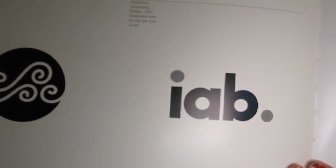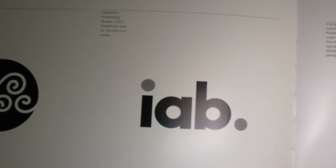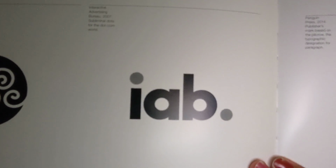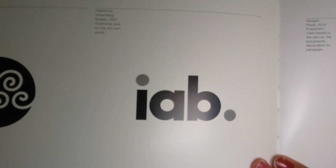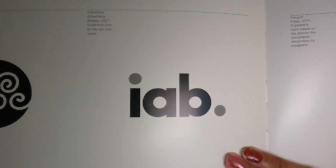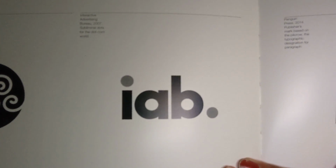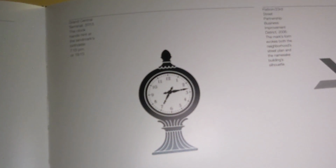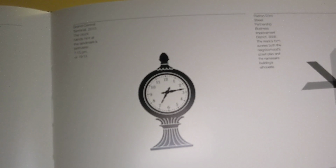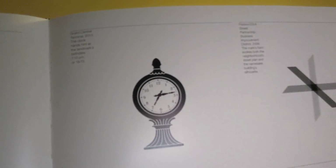This one is for Interactive Advertising Bureau 2007. Subliminal dots for the .com world. It's pretty simple, straightforward. I think the dots make it a little more interesting, the emphasis on the dots. This one's for Grand Central Terminal 2013. The clock hands hint at the landmark's birth date, 7:13 p.m. or 1913.